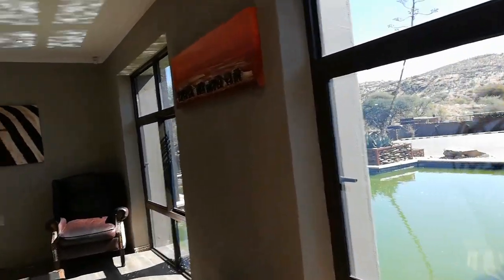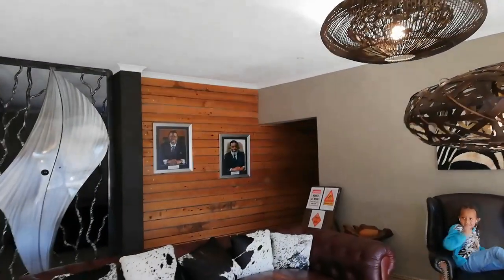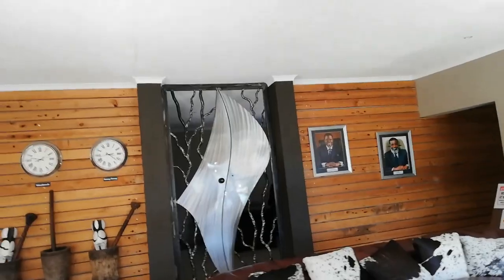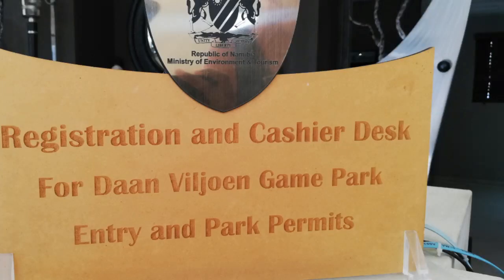Looks so beautiful. This is the seating area, here's the lounge, a little bit of art here, and then there are Omagelolo and Kapembe. Yeah, so the fee to enter the park is $30 Namibian for a Namibian and $100 Namibian if you are a non-Namibian.